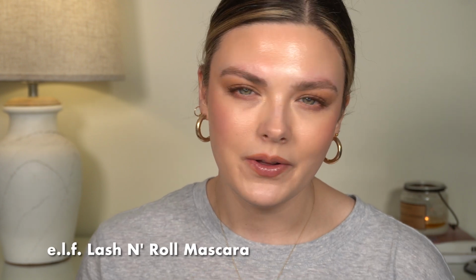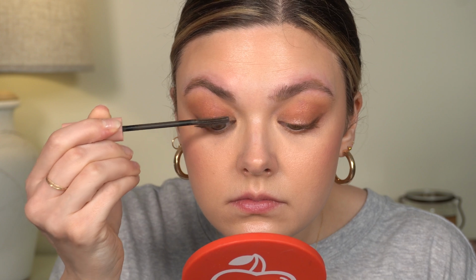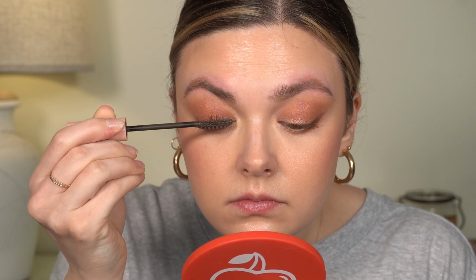This is the holy grail mascara for me right now. In fact, this one, I used it today, but it's starting to get a little bit dry, so I think it's time to replace this, but it's the e.l.f. Lash and Roll mascara. Nothing has excited me like this in a mascara in a very long time. It has a curved wand, which I personally like. It is identical to Benefit Roller Lash if you like that mascara, this is identical and it's $6.